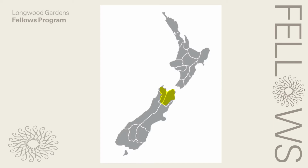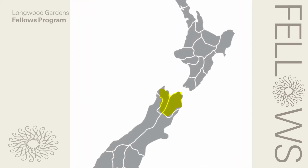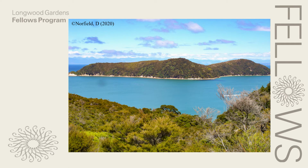Okay, so we're going to skip across Cook Strait now and head to the South Island. We're at the northern part of the South Island, the sunshine capital of New Zealand, where the summers are warm and dry and the winters are relatively mild. It does get below freezing during the winter time, however the day temperatures are always mild. This region has some of the highest sunshine hours in New Zealand.